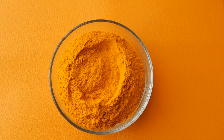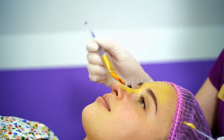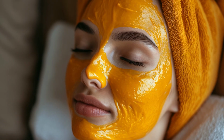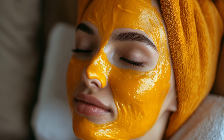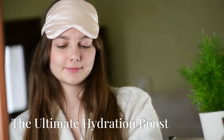Mix 1 teaspoon of turmeric powder with 2 tablespoons of plain, unsweetened yogurt. Apply an even layer to clean, dry skin, avoiding the eye area. Leave the mask on for about 15 minutes, then rinse with lukewarm water and gently pat your skin dry. Your skin will feel soothed, calmed, and glowing.